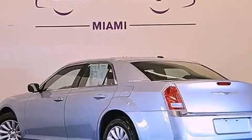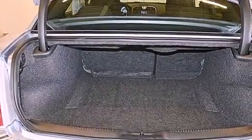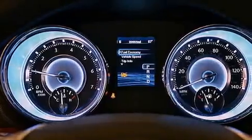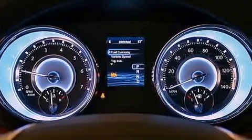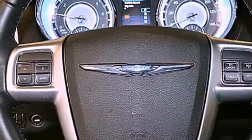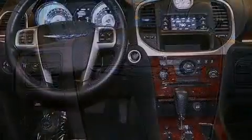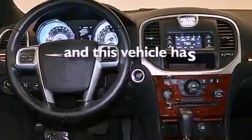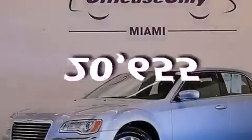The following features are also included: a power driver's seat, solar control glass, cruise control, a leather-wrapped steering wheel, an illuminated driver's side vanity mirror, a Sentry key theft deterrent system, front and rear floor mats, projector beam halogen headlights, air conditioning with automatic climate control, and this vehicle has fewer than 21,000 miles on the odometer.